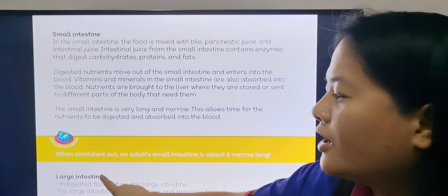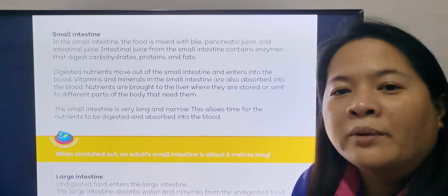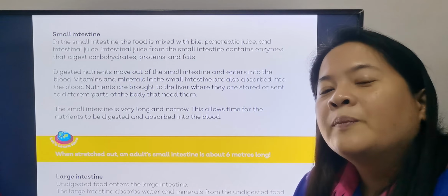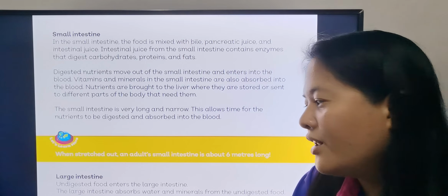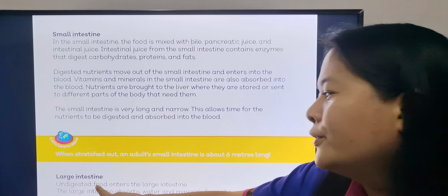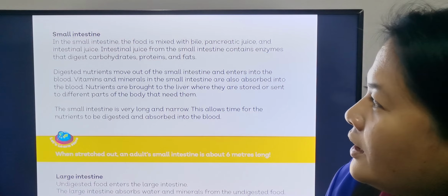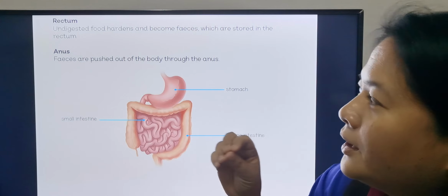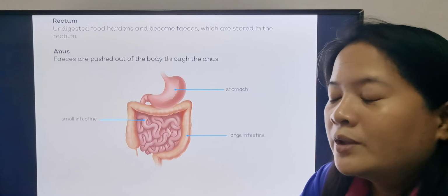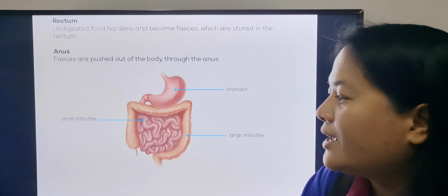So let's go back. The large intestine. After the small intestine, where the nutrients are absorbed into our body, the undigested food, the fiber that the body cannot digest, will go to the large intestine. The large intestine absorbs water and minerals from the undigested food. And then it will go to the rectum. In the rectum, the undigested food will harden and become feces, and will be temporarily stored in the rectum. And then the feces will be pushed out of the body through the anus, okay?